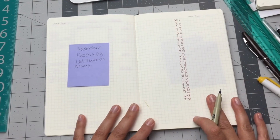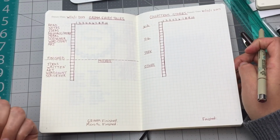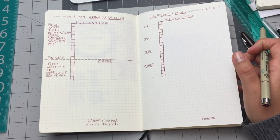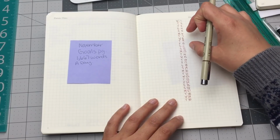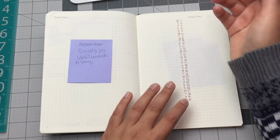Okay, so I was putting these little dashes, but I don't know. For some reason with the layouts, it doesn't look as neat as it does when I do it in my days. So I think I'm going to do dots instead to divide out Monday through Sunday and then Monday through Sunday.